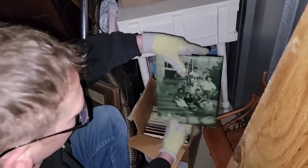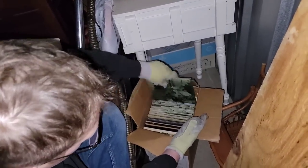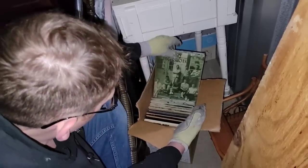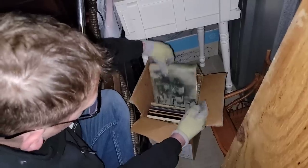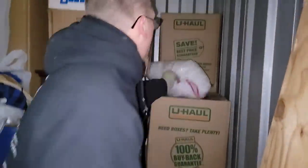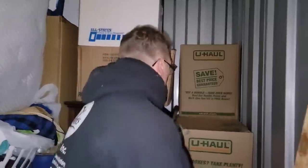High sports, 1958. Maybe they worked at a high school or something, because I see all these books. 59. Maybe they went to high school like 10, 20 years in a row. Maybe they weren't that smart. You never know. This looks like some kind of desk here. Man, more big boxes.